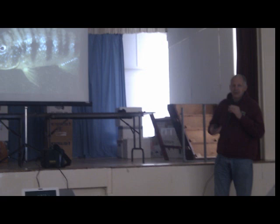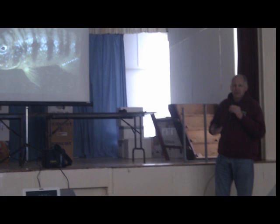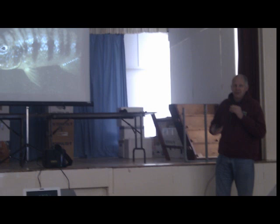So that spawning dish, the bower, is about 50, 60 centimeters, or maybe up to a meter. And the male is just busy with it. But if there's a female, then he will try to have her lay eggs in it. And those are the females, just waiting for the male to get ready with his business.